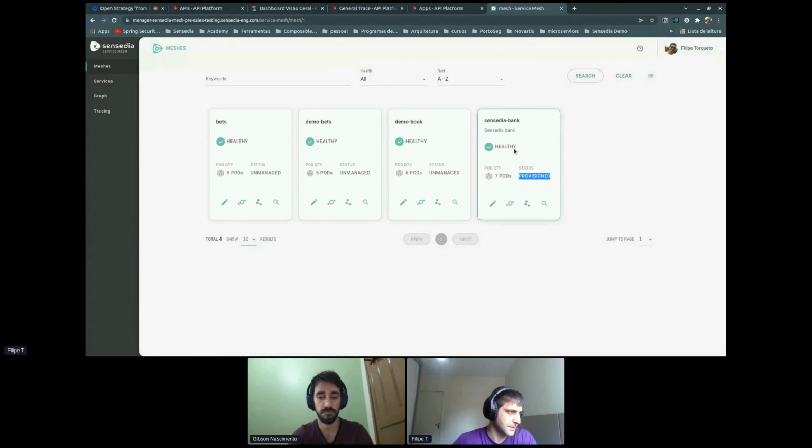It is healthy, meaning that every pod is okay inside of it. We do have 7 pods up and running at this namespace. And the first interesting configuration here.